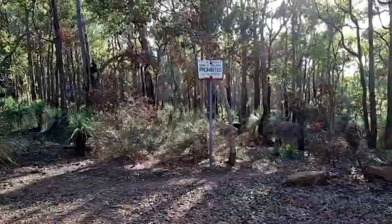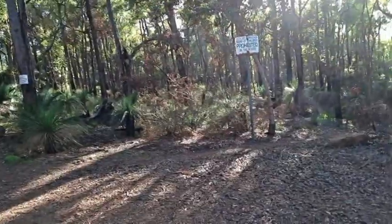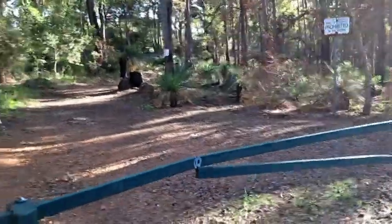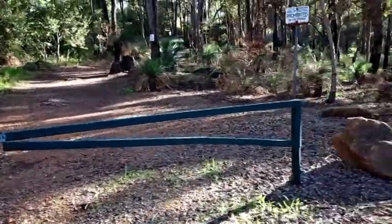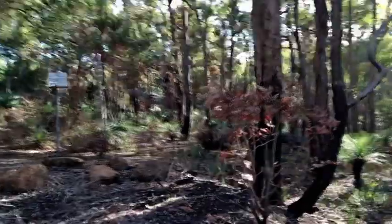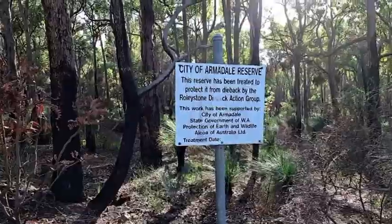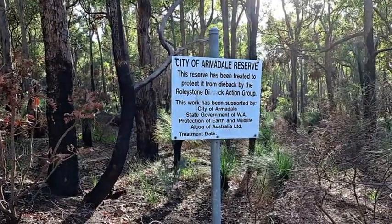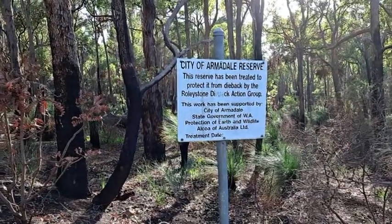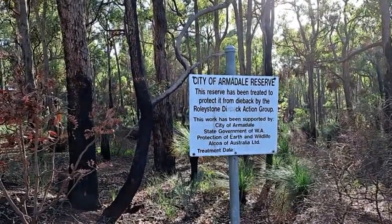Riding of trail bikes is prohibited in this reserve. I'm just at the western gate of the reserve. There's an old sign here. It's been treated to protect from dieback by Roleystone Dieback Action Group, which was Rolly Bush Care's original name. And we've done that in collaboration with the City of Armadale.